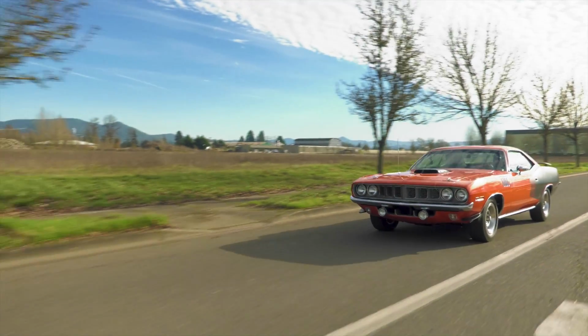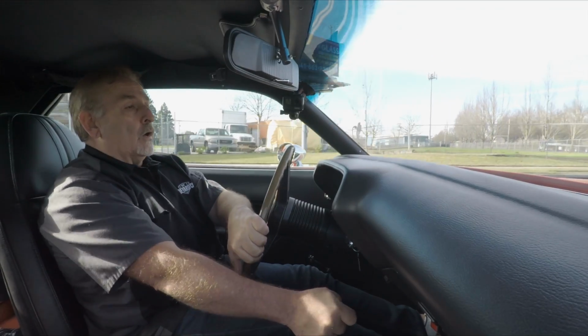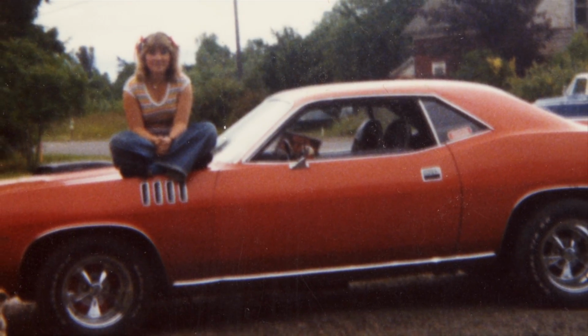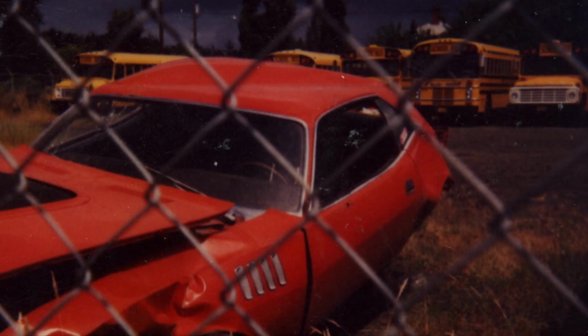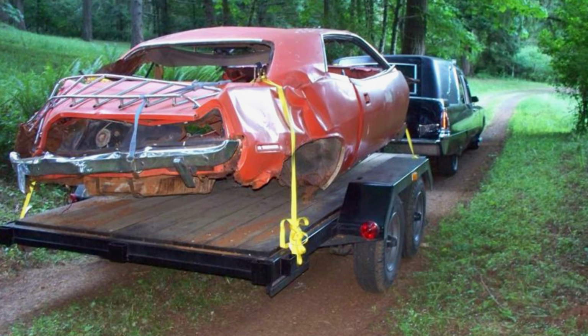So we ended up finding this car right here in Oregon. A friend of mine down in Medford had the car. The car was wrecked back in 1981 and it was left to be picked apart, so everything good was taken off of it. So we bought the car for 50 grand.